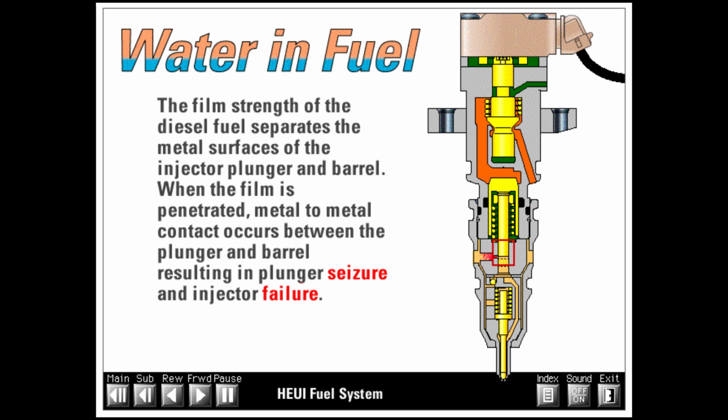The film strength of the diesel fuel separates the metal surfaces of the injector plunger and barrel. When the film is penetrated, metal-to-metal contact occurs between the plunger and barrel, resulting in plunger seizure and injector failure.